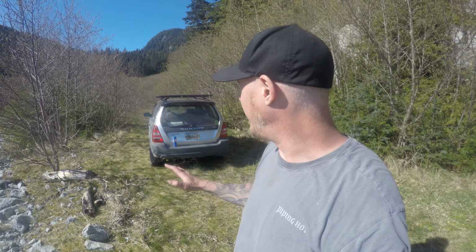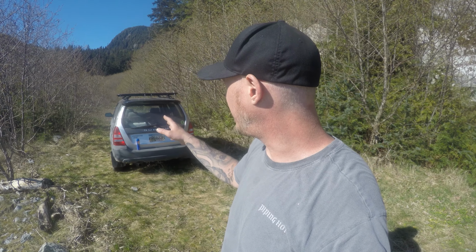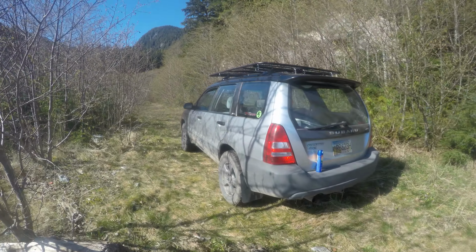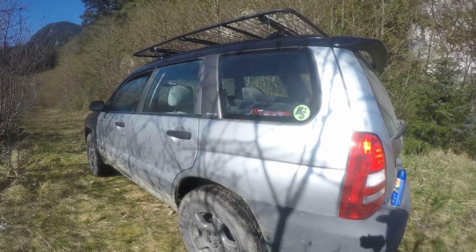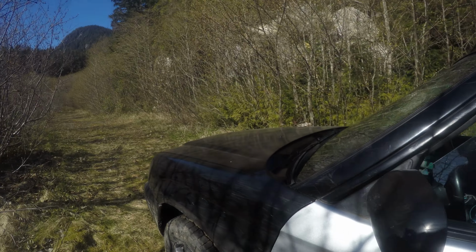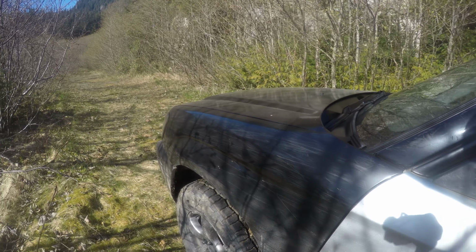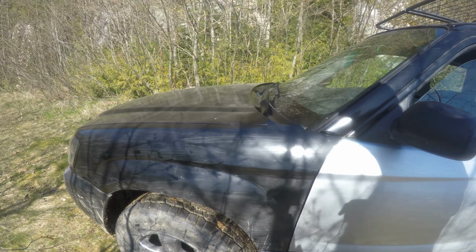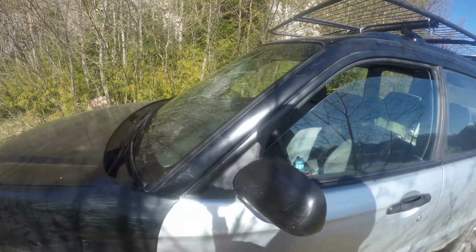But just to give you an idea, that trail is so tight that, I mean, I'll show you the side of the Forester. It's taken branches like crazy. You can see how many brush marks are in it. But look at my fresh black paint. But for the most part, it's actually holding up. It actually hasn't scratched off anywhere. It's taken a bunch of branches because I've driven down here twice and I've done a little bit of other trail riding.